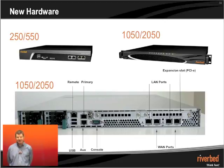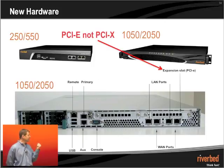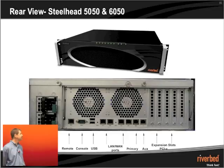So the Steelhead appliance itself in the 1U is configured with two in-path interfaces. So that's two LAN and WAN ports to support two WAN links. There is also an expansion slot, which is PCIe, which allows you to add additional bypass cards to support additional WAN links. And again, notice that that's PCIe and not PCIX.